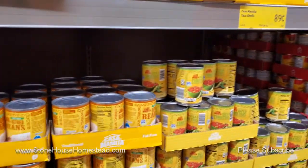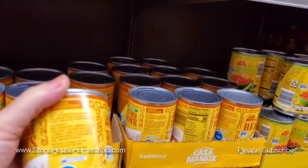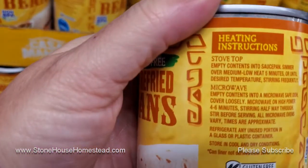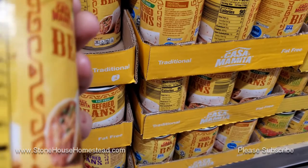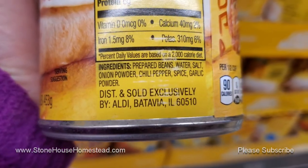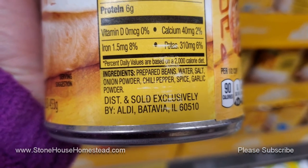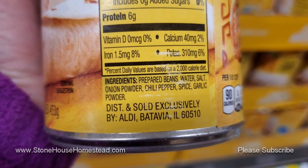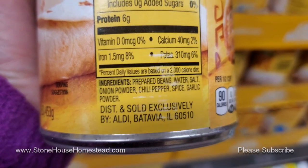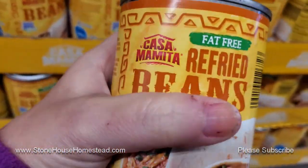Refried beans. Now this is good, except let me see what the ingredients are because we don't eat pork. So, nope, heating instructions. Ingredients. Beans, prepared beans, water, salt, onion powder, chili powder, spice, garlic powder. Does that mean there's no fat in it? No pork in it? Zero fat? Oh, duh, it says fat-free.